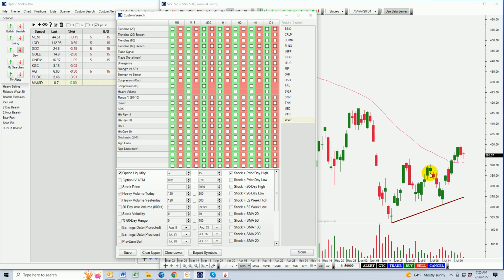So let's take a look at what we've got going here. I looked for a stock yesterday that was greater than the prior day high, and I want to see heavy volume and good option liquidity. Now, yesterday the market was very, very flat, very range bound. There wasn't much volume going on. Volume, as I mentioned earlier, is the secret sauce right now. That's what we have to have.